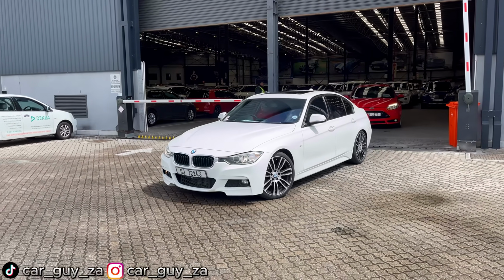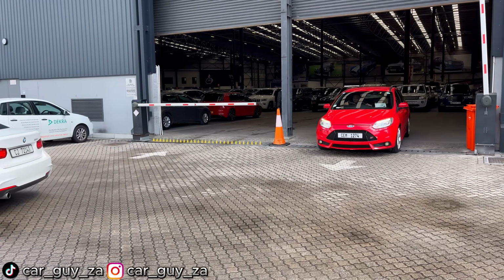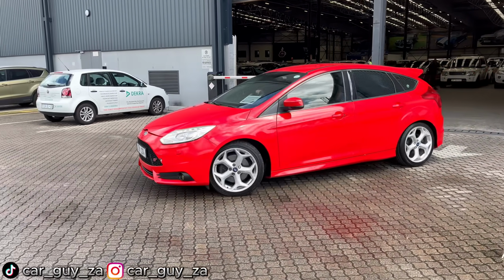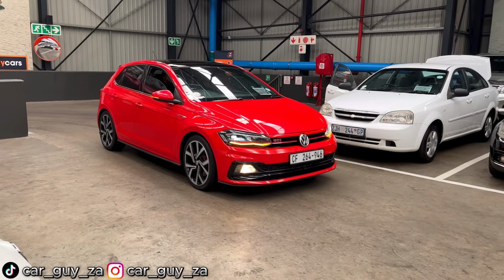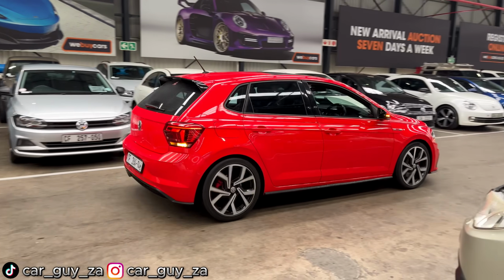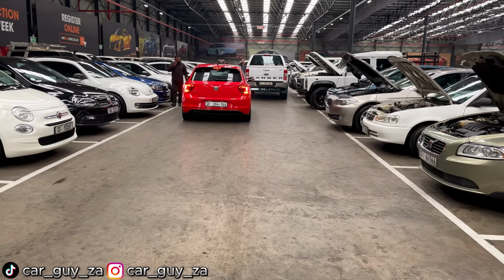Cheers. I think this might be a 320i, and here at the back is a Ford Focus ST3. Here goes the Polo GTi again. Yes. In red, that car looks beautiful.